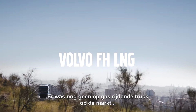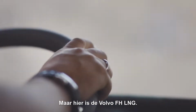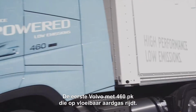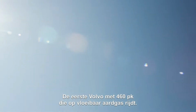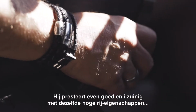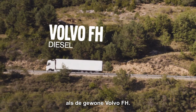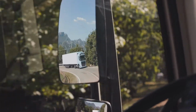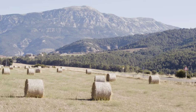Until now, no gas-powered vehicle on the market has been able to match the power of a Volvo FH. Enter the Volvo FH LNG, the first Volvo 460 horsepower truck, powered by liquefied natural gas. It delivers the same high performance, drivability, and fuel efficiency as a regular Volvo FH, even on steep hill climbs. Thus, it meets the high demands of heavy-duty assignments.